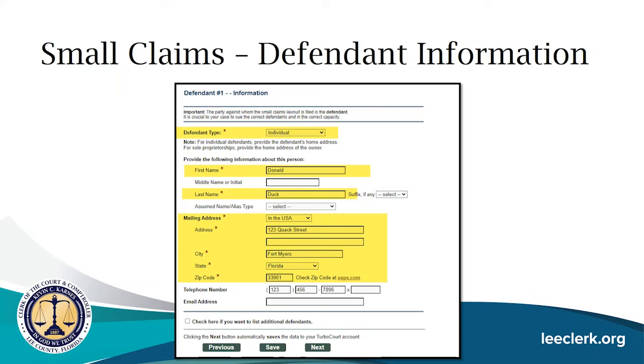Again, everything with a red asterisk means that it is required. You'll include the first name, the last name, the telephone number, and the email address. So in this case, Minnie Mouse is who is suing someone. So once you've included all of that information, you can click next. And it'll now ask you for the defendant's information.